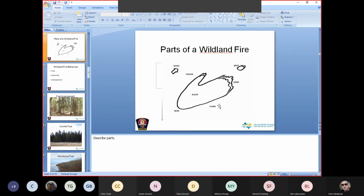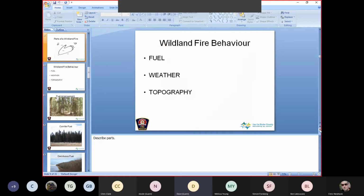So I'm moving through this at a good pace, and I would like to do that. So we've talked about describing the fire, where it's burning, how intensely it's burning, and the parts of a wildland fire. You can stop me now if there are any questions. Otherwise, we'll move on to the wildland fire behavior triangle. I can't see the chat box, and I can't see your hands, but I've got Chris moderating for me if anyone has any questions. All right, so we'll move along.